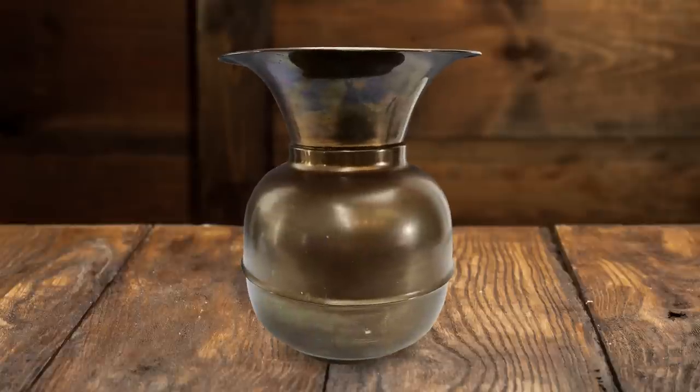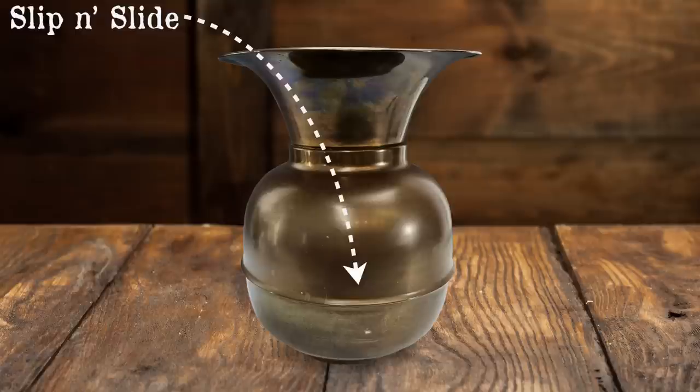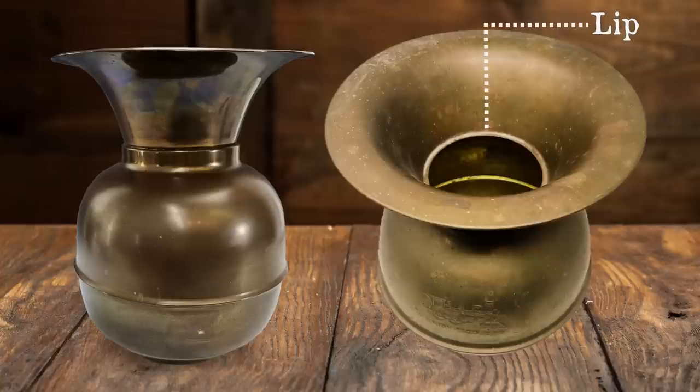The wide opening allows for a better target, and the slope is to let everything slide into the receptacle. The opening has a lip to it, which is designed to keep the contents inside should the spittoon tip over. Technically, the flat bottom is weighted so that it won't tip over, but a swift kick could send it flying.